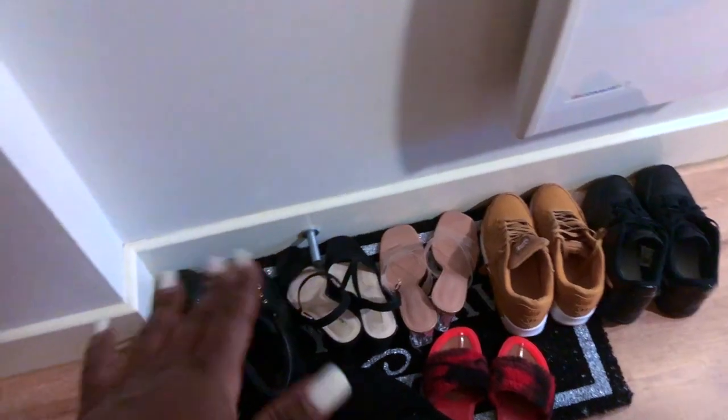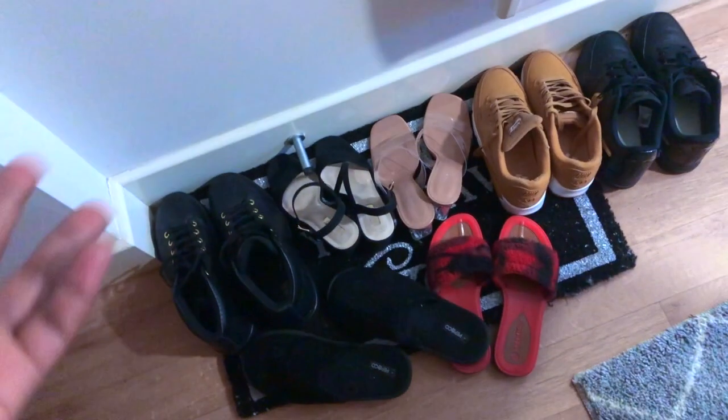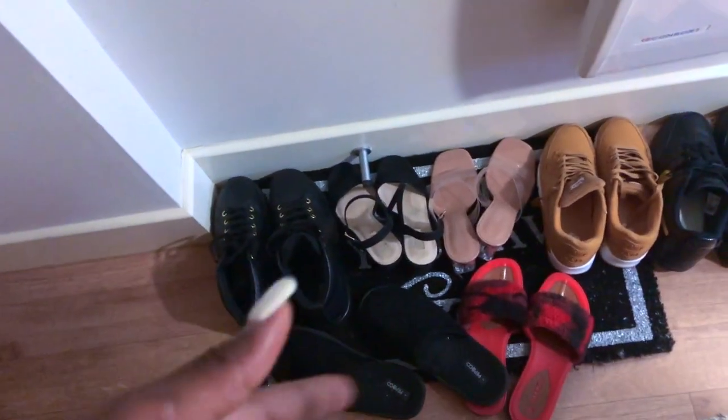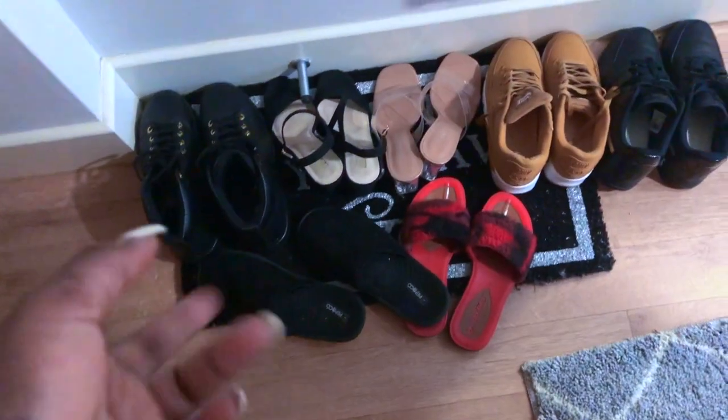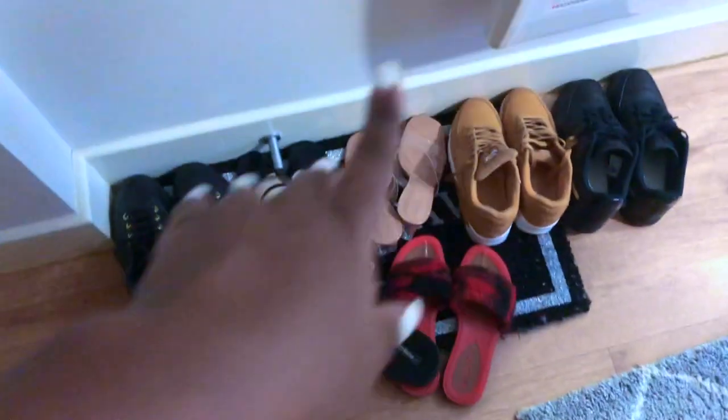And to your left, you can see our shoes. All of my shoes are actually here. The reason why I didn't buy a shoe rack was because I feel like all my shoes are under my bed, so there was no point. And then the rug under the shoes is from TK Maxx, if you're wondering. It was actually supposed to be a door rug, but the door was kind of blocking the rug, so we just left it there.